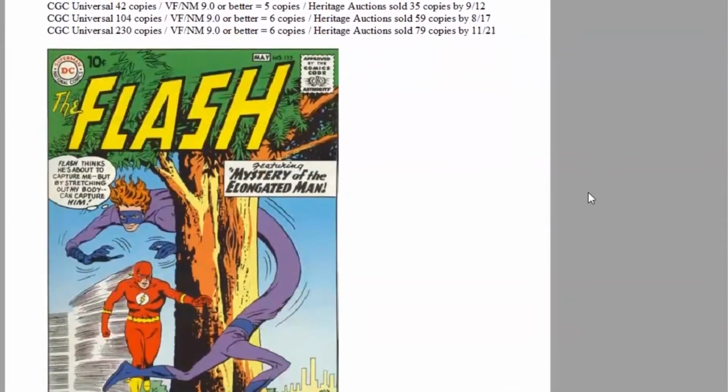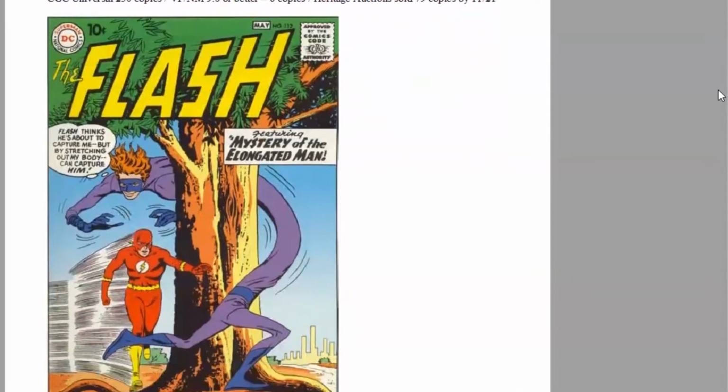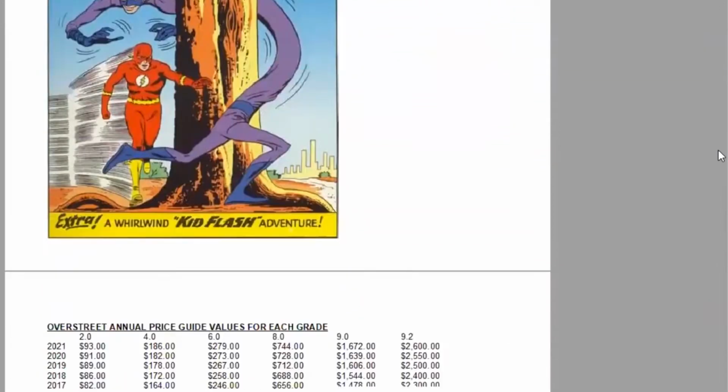On the CGC census, you can see that demand has been really growing for Flash early issues. We now have 230 copies graded by CGC. There are 6 super high grade copies, 9.0 or higher. Heritage Auctions has sold 79 copies in the last 2 decades of this 10-cent cover price book.